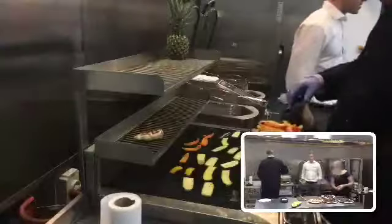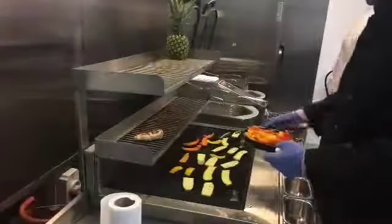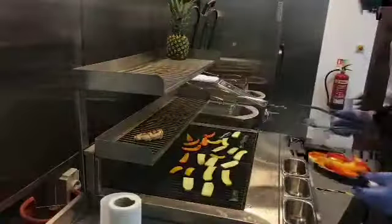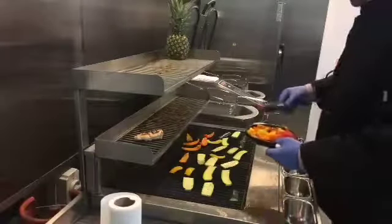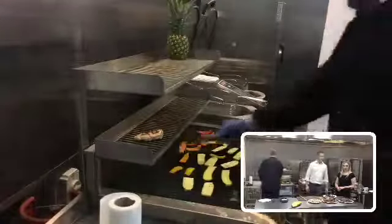So, whilst we've been talking, there's a whole range of food products here. We've got some big fat mushrooms, some finely grilled chicken, we've got some minted lamb steaks, and which steak is this, Terry? Ribeye steak. It is ribeye.